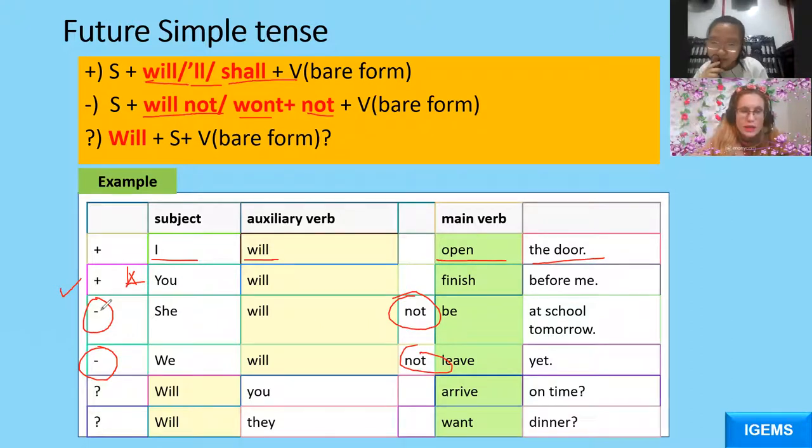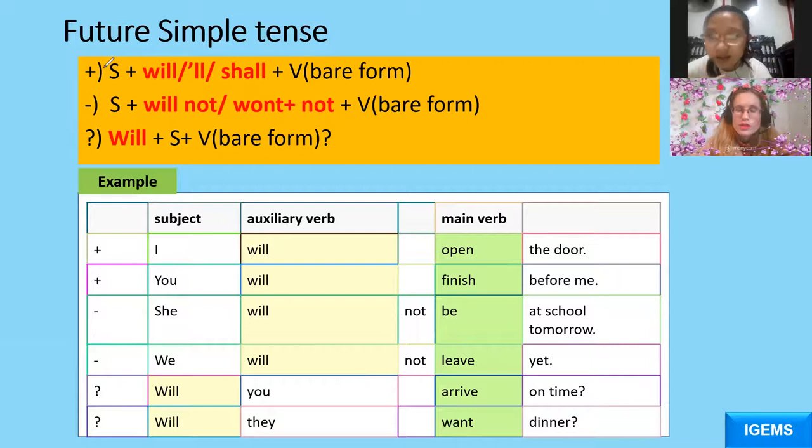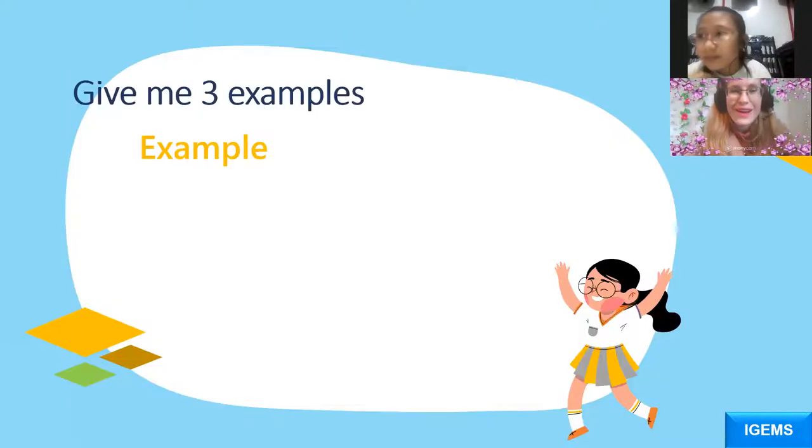So we need to think now. The next one is a question. Will you arrive on time? Good work. Will they want dinner? Very nice. Good job. Excellent. Any questions about future simple tense? Okay, let's carry on.